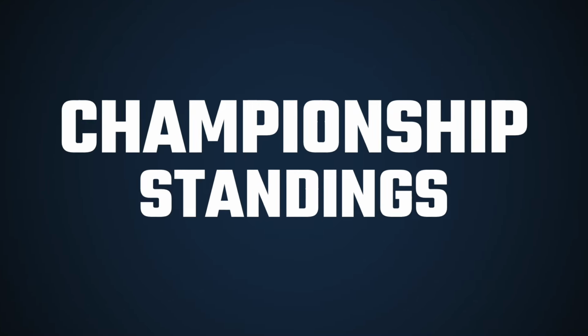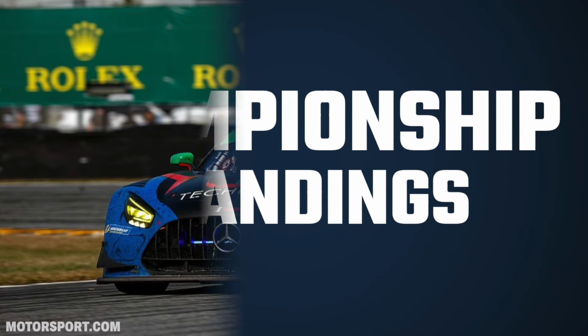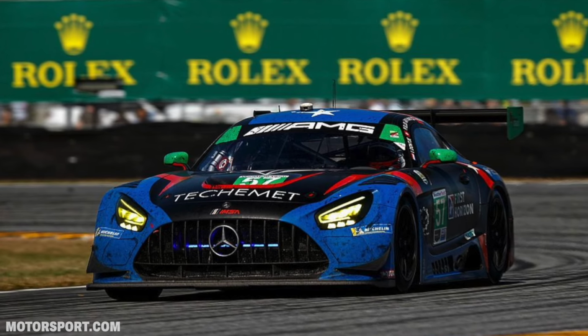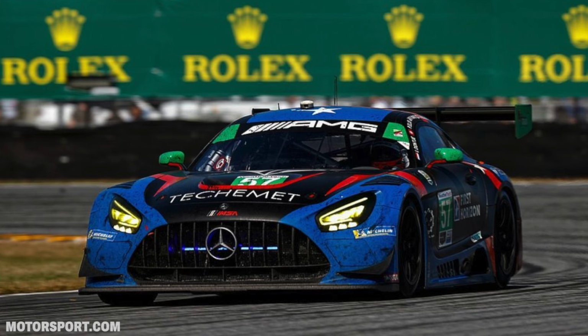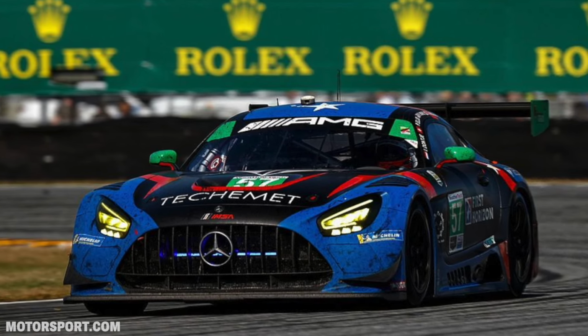Now, one of the big factors heading into this race is the championship standings, and in fact, the number 57 Windward Racing Mercedes could actually win the GTD title at this event, considering the dominant form it has had, with 4 wins so far this season.